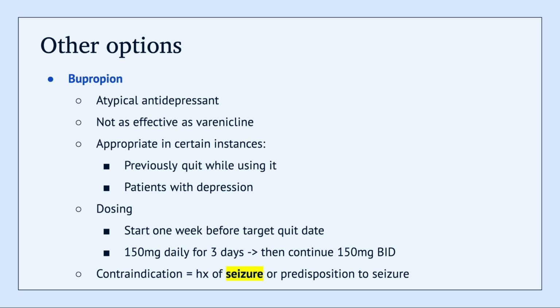In terms of dosing, you want to start the medication 1 week before their target quit date. You'll start off with a 150 milligram daily dose for 3 days and then switch them over to 150 milligrams BID. An important contraindication to be aware of is that for any patients with seizure disorder or predisposition to seizures, you do not want them on this medication.